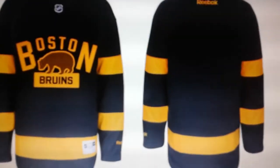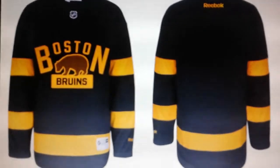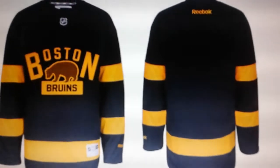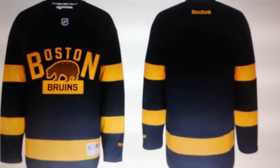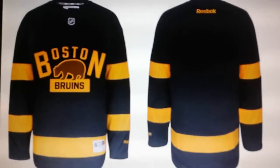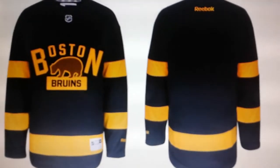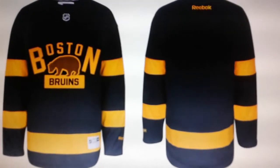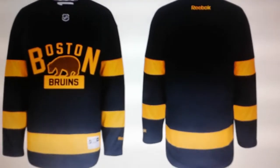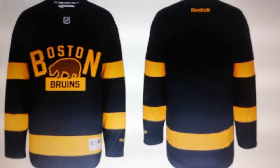So this one has actually been a very popular jersey. And you know what? Although I would have preferred it having a lace-up collar, and because it was brown when they used it in the 1924-25 season, I would have loved to have seen Boston make a brown jersey with a lace-up. But you know what? This, the way it is, is actually pretty damn good. And I don't mind for a second that Boston has made this their third jersey.